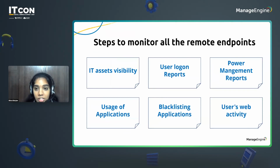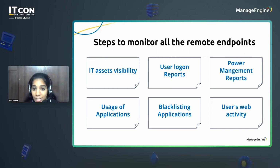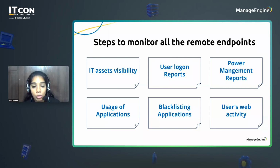One other step that we discussed is monitoring the performance of all your remote endpoints and your end users. So to monitor the performance of your endpoints, you can choose to get a complete detail from your IT assets inventory. So as we saw before, your IT assets can provide all the details of your hardware and software present in the entire network. Using this, you can collect reports to enable the performance of your users. Say your user log on or log off report or your power management of your devices can give you an idea of when the particular user logs on to your corporate devices.